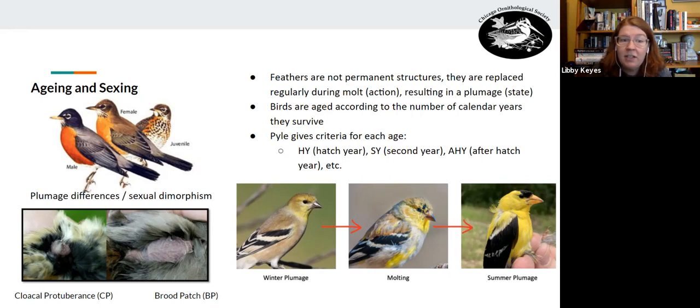But essentially, we can look at a bird's feathers to determine its age, so things like shape and color and wear. And again, this is where we crack open Pyle. Feathers aren't permanent structures, and they tend to be lost in pretty predictable patterns, which means that if we're familiar with those patterns, we can determine where in a cycle a bird is.